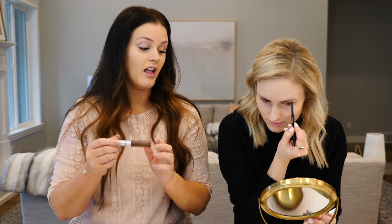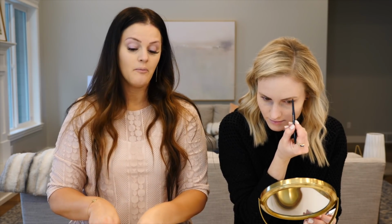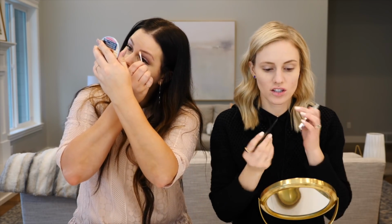So I did go and buy the Anastasia tinted brow gel. It is not as good, but it works and I like it, so that's what I've been using. And do you see how fast I'm done with my eyebrow?